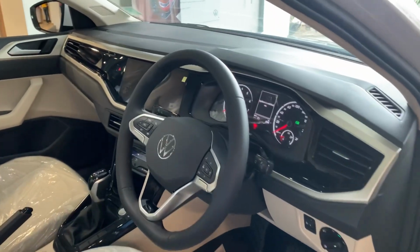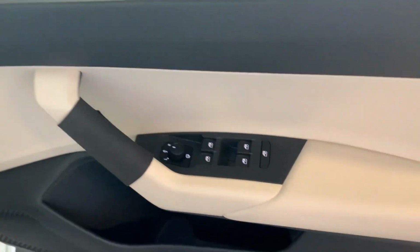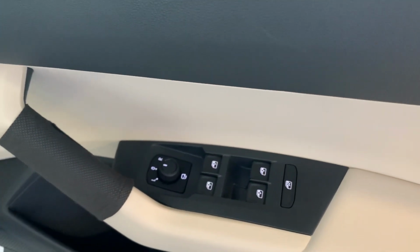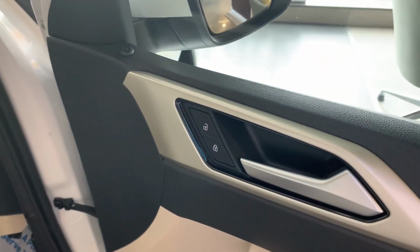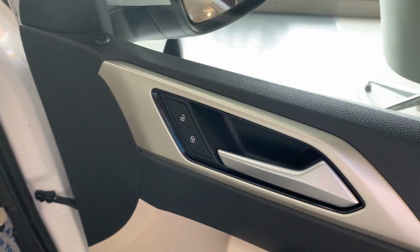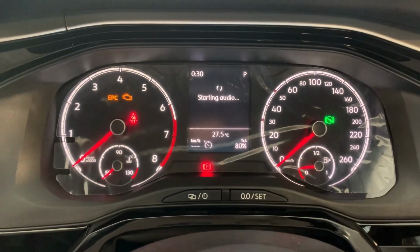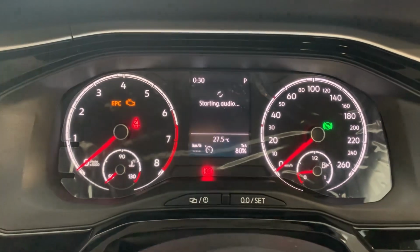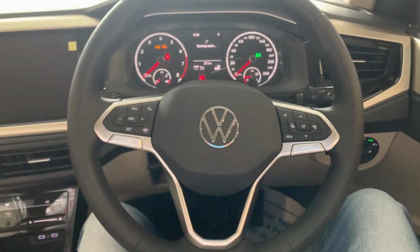Now this is how the Volkswagen Virtus welcomes you into the cabin. One look and you will immediately like it. Let's take a look at what's there on the driver's door. You'll get controls for the electronically foldable rear view mirrors and power windows, and you have the lock and unlock button here. Now let's take a look at the instrument cluster. This gets an analog speedometer, an analog tachometer, and an MID display that will give you tons and tons of information. The steering wheel also looks good.